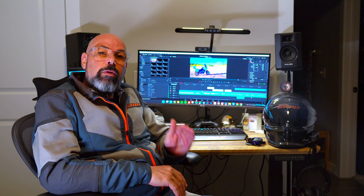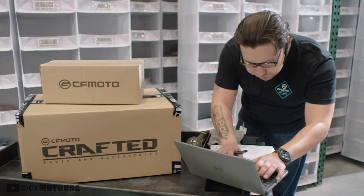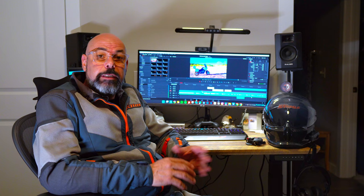CFMOTO is not just another motorcycle manufacturer. They're a company with a vision to offer high-quality, affordable vehicles. Their product range is diverse, covering motorcycles, ATVs, and utility vehicles. What sets CFMOTO apart is their ability to combine quality with affordability, making power sports accessible to a broader audience.